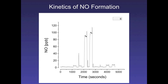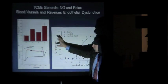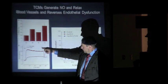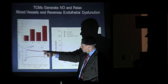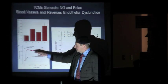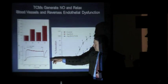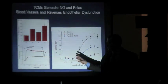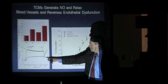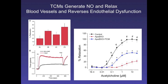We combined a combination of these nitric oxide active herbs. And if we take blood vessels from animals and measure the degree of vessel relaxation, if we add the traditional Chinese medicine to the blood vessel preparation, you can see you get a transient relaxation. And very importantly, if we denude, so if we remove the endothelial layer from these blood vessels, the medicine still relaxes. And so this is very important for people with endothelial dysfunction who don't have a functional nitric oxide synthase. They're still getting a source of nitric oxide that can relax the blood vessels. Very similar to nitroglycerin, but a completely different mechanism of activation.